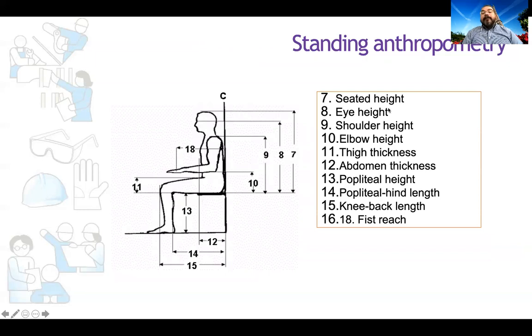When you are seated, we need different types of measurements, such as the seated height, number 7, from the sitting position to the top height of your head, the eye height, the shoulder height, but all in relation with the seated position, the seat.